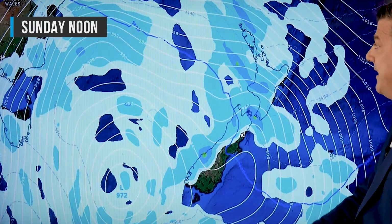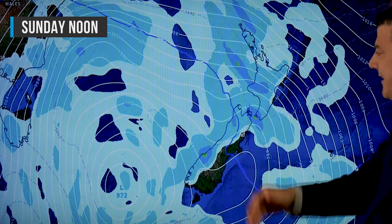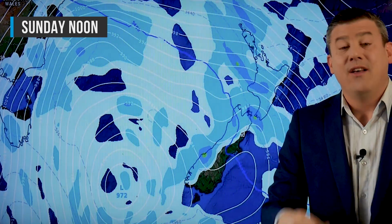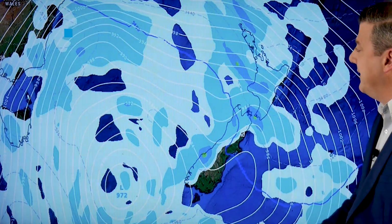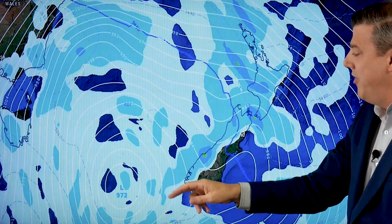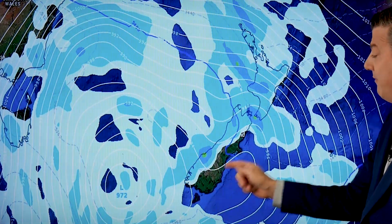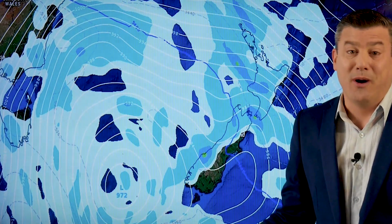Sunday does get windier though. You can see the isobars really squashing together. It'll make for very windy conditions on the eastern side, the very north and coastal areas. There's rain and showers in here. You can see some dry spells in the mix. The low is deepening even further and the rain will continue on the west coast, heavy at times, but the flip side, eastern areas look mostly dry.